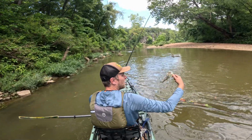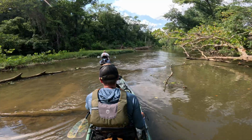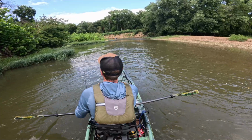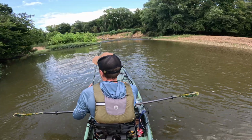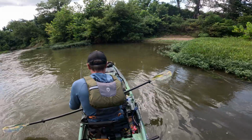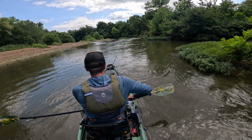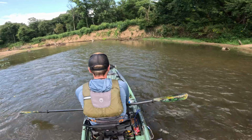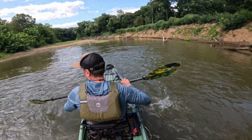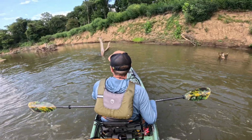That's gotta be a smallmouth, right? It is a spot. There's a good one. All right, well, we didn't quit, and we got this little spotted bass. I didn't really want to go down the rip with him, but the steering on my kayak got stuck. So that was cool.